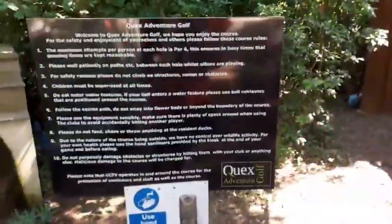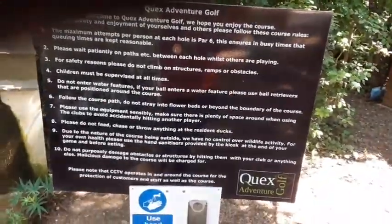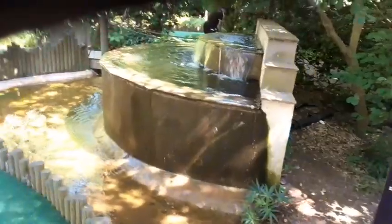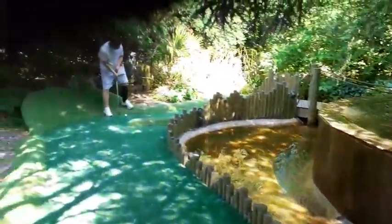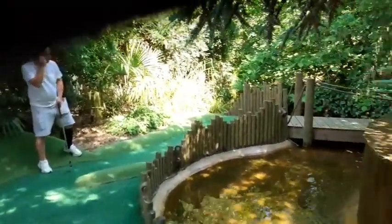These are all the safety instructions for the golf. So yeah, it looks a really nice golf course. We've got a nice waterfall here. Gavin is just taking his turn on the old golf. So yeah, it's looking really nice.